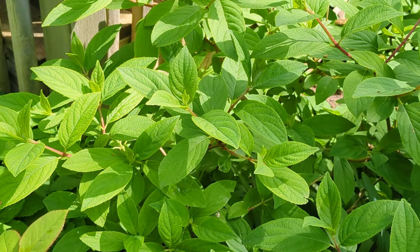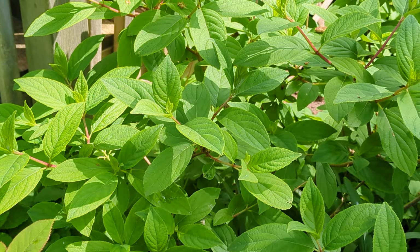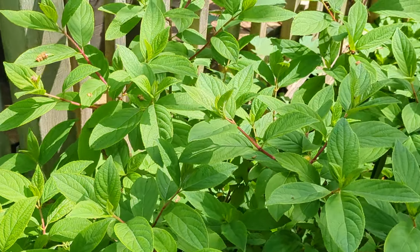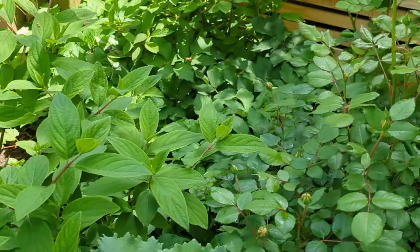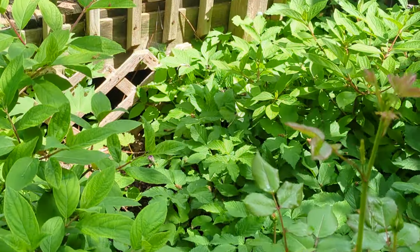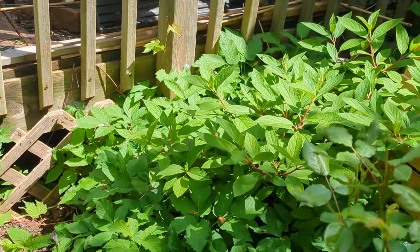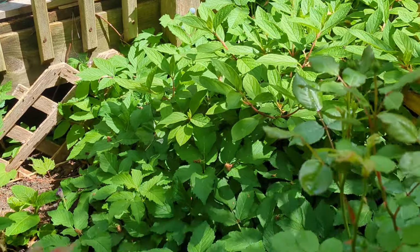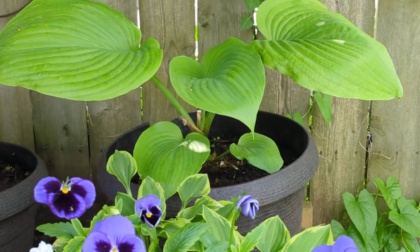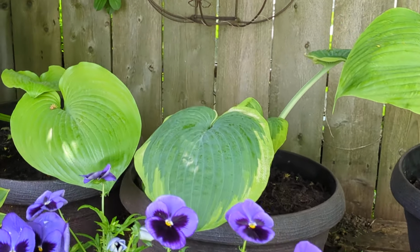This is a, what is that? Is it a Firelight? I think that's a Firelight right there. You kind of lose track after a while. Crocus Roses by David Austin. Looking good. There's a Pinky Winky back there. And over on the table I built, that's Sum and Substance.